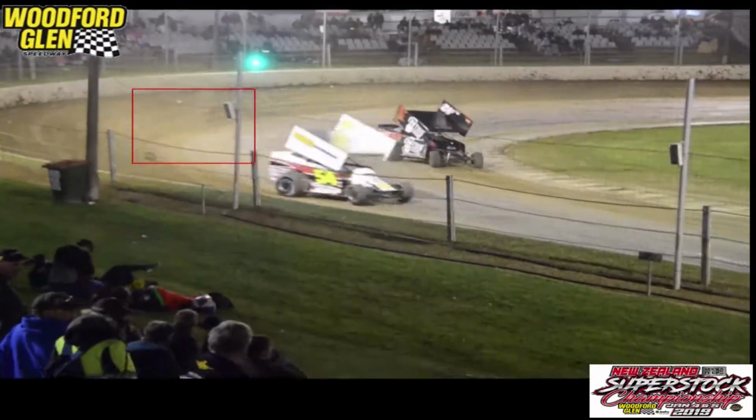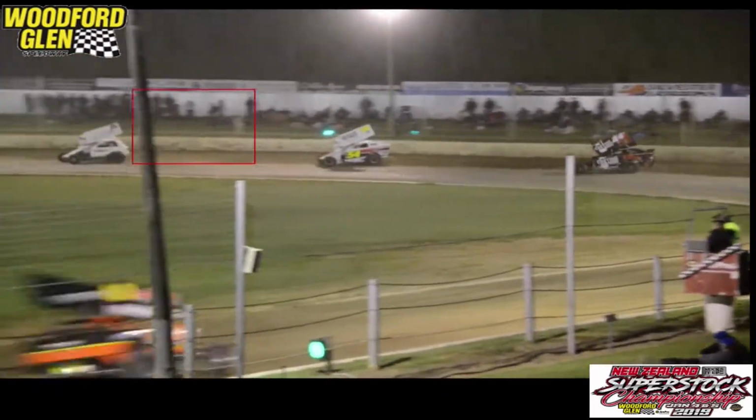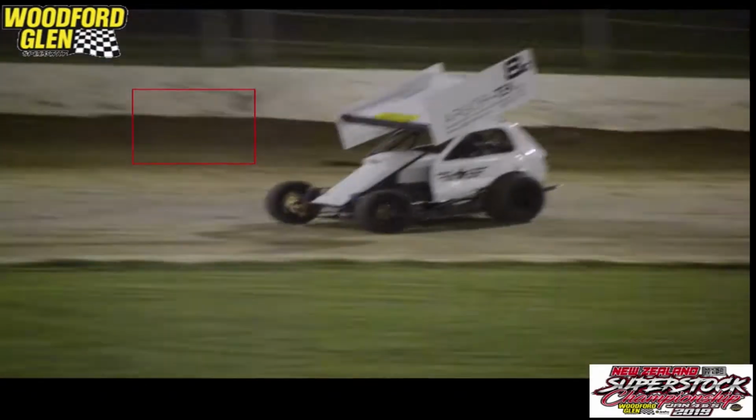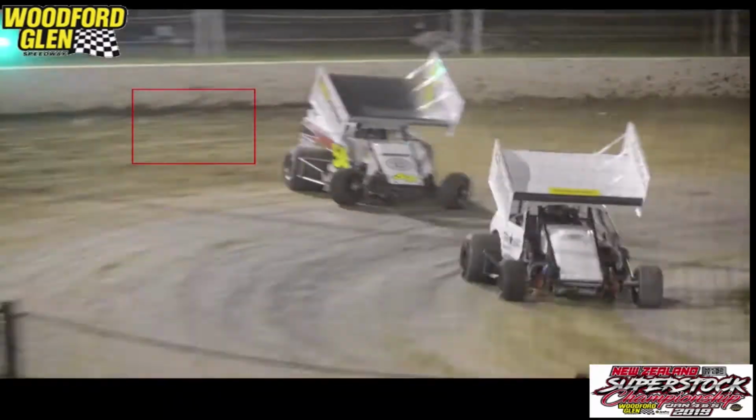He's running the high line now. Mackay going low through 4. Thompson keeping it high. And Thompson going deep into 1 and 2. And he does seem to be closing just a little bit on Mackay. Oh, something happened there. Left bar blew off the back of it, but it's off the 22 car. Wow, that was interesting. So white flag this time.